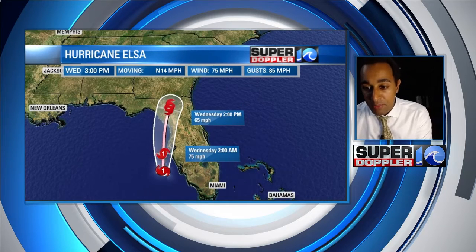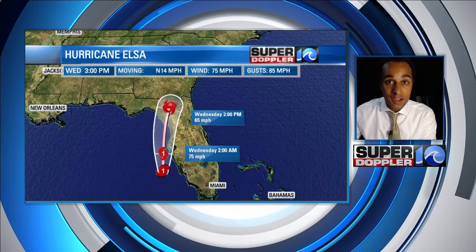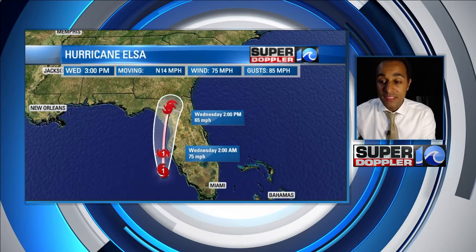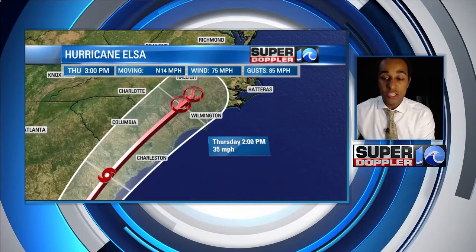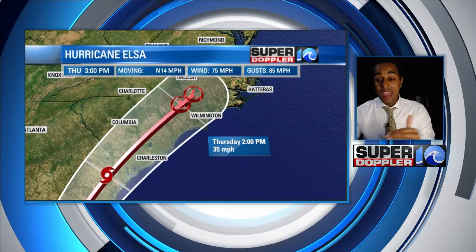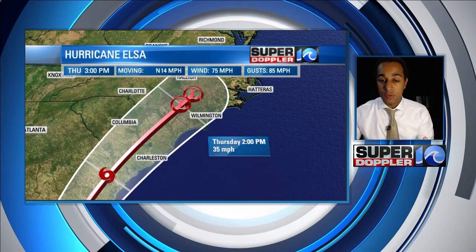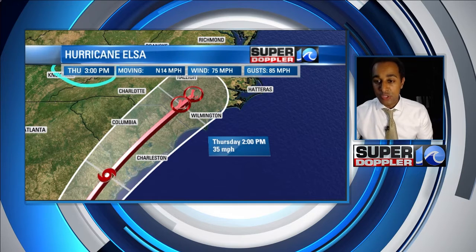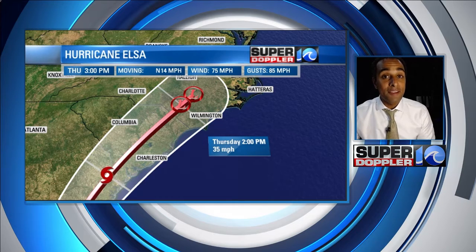Between now and tomorrow afternoon, the storm will move back into northern Florida and weaken back into a tropical storm. So by Wednesday at 2 o'clock in the afternoon, it has 65-mile-an-hour winds. As the storm advances to the north and moves into North Carolina, still south of our area, this is 3 o'clock on Thursday. You can see the time here at the top of the screen. That's when the storm is now a tropical depression. It has wind speeds sustained at 35 miles an hour.